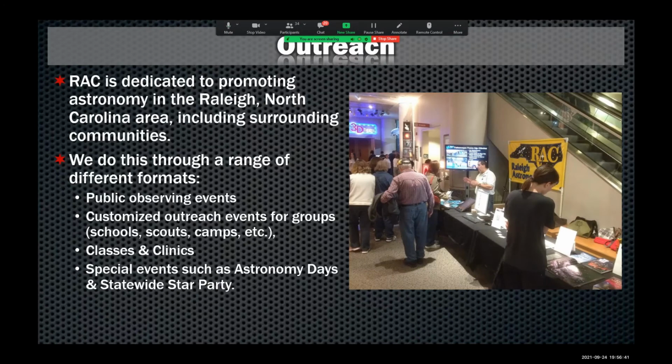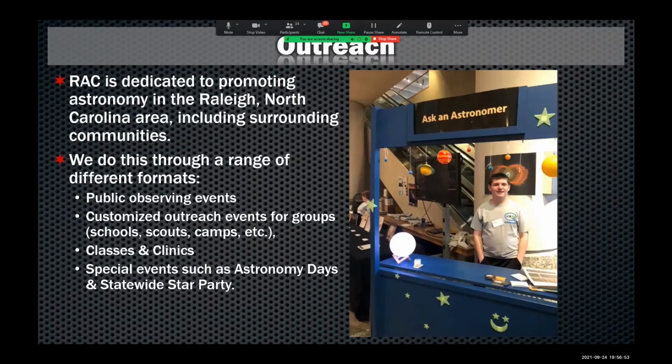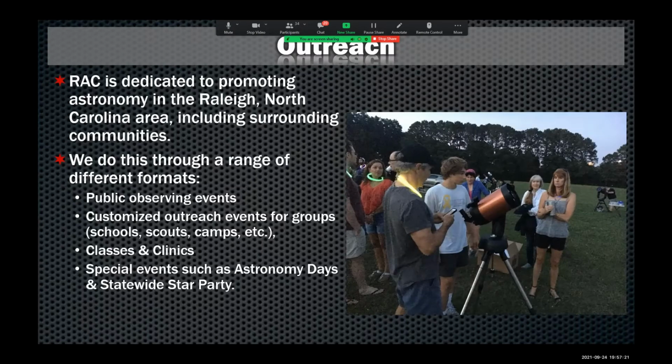We also do really big events like astronomy days. Here are a few of astronomy days past. This is our telescopes on display section. We've got an Ask the Astronomer booth near the main RAC table. The imaging group often brings some amazing photographs to share. And then we also do events such as the statewide star party, which is also a fantastic event. And I will say it is the largest star party in the universe. It has not been proven yet that it is not the largest, so we'll just continue with that. Again, another picture of the statewide star party.